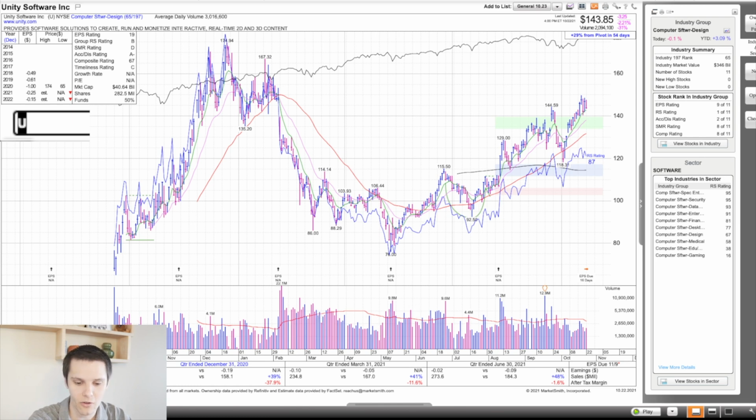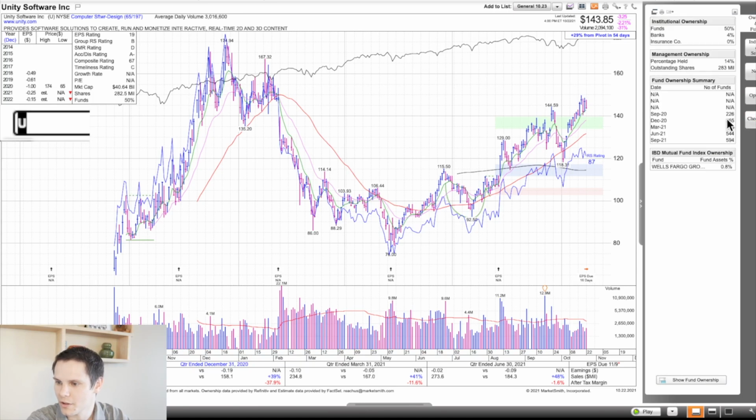Taking a look at sales though, sales are plus 53, plus 39, plus 41, plus 48. So nice sales growth. Relative strength rating, 87 on this. Fund ownership, we went from 226 to 594, increasing each of the quarters, so that's nice to see.